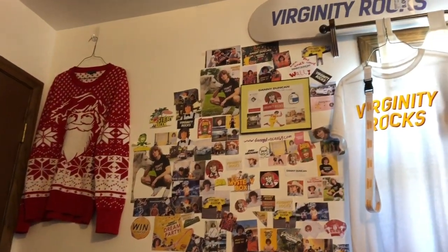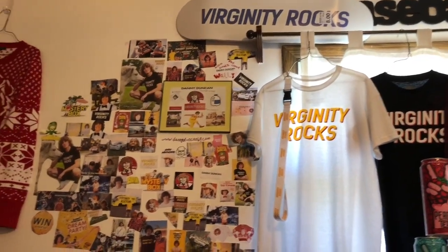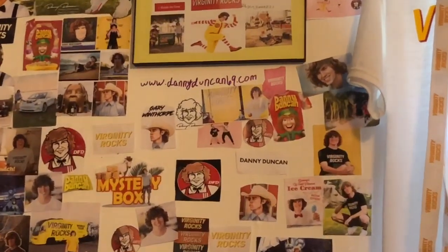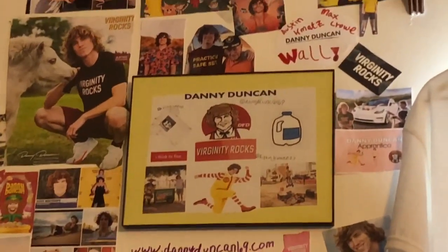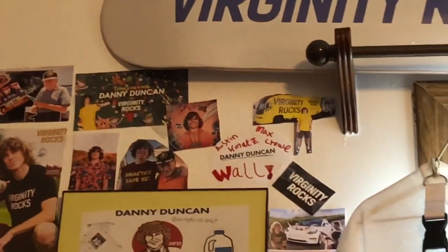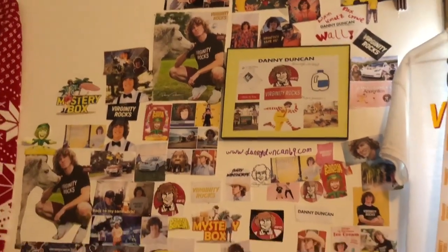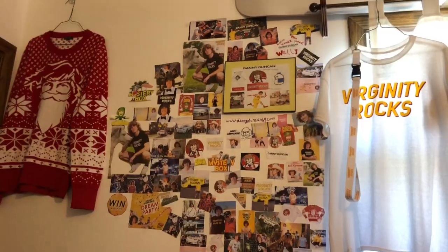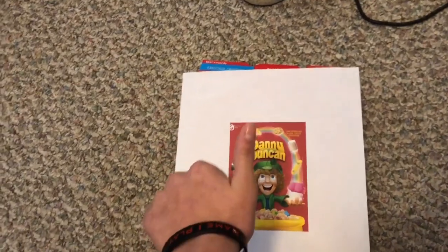And there it is, in all of its glory, the Danny Duncan wall. Get in detail. Gotta show the man the support, you know what I mean? I have this, and then I also have a smaller one that I will cut out and then put on my wall.